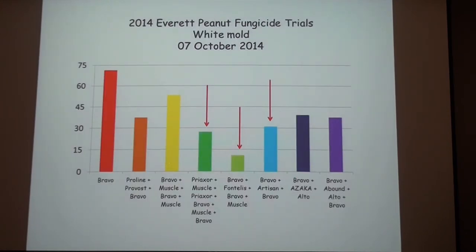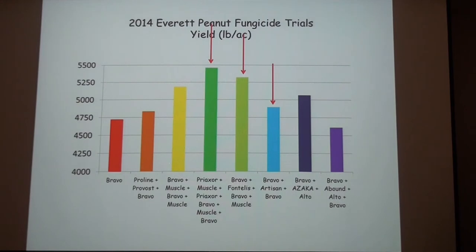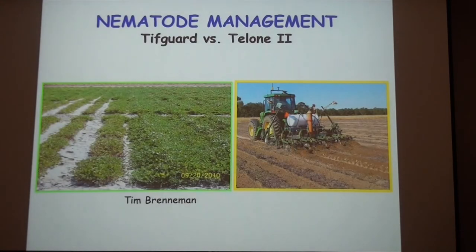Looking at Cook County, just south of here. Again, where there's a red arrow, these are white mold ratings. You can see that an SDHI combination product brings strong white mold control to the table. Where you look at yields, that red arrow shows you where our SDHI combination products are, and you can see the yield there. Very powerful. Two trials, not the end of the world, not definitive for everything, but it simply shows that we can have very good results with them. Nematode management.